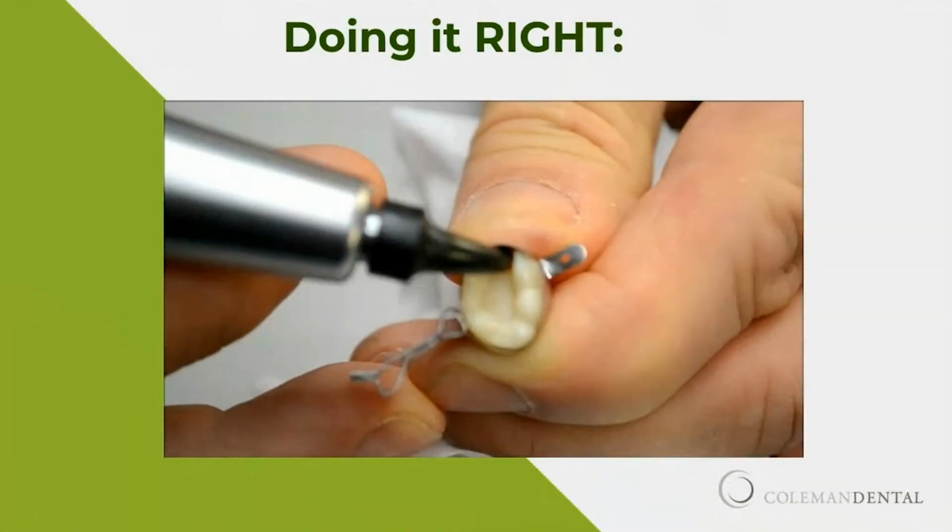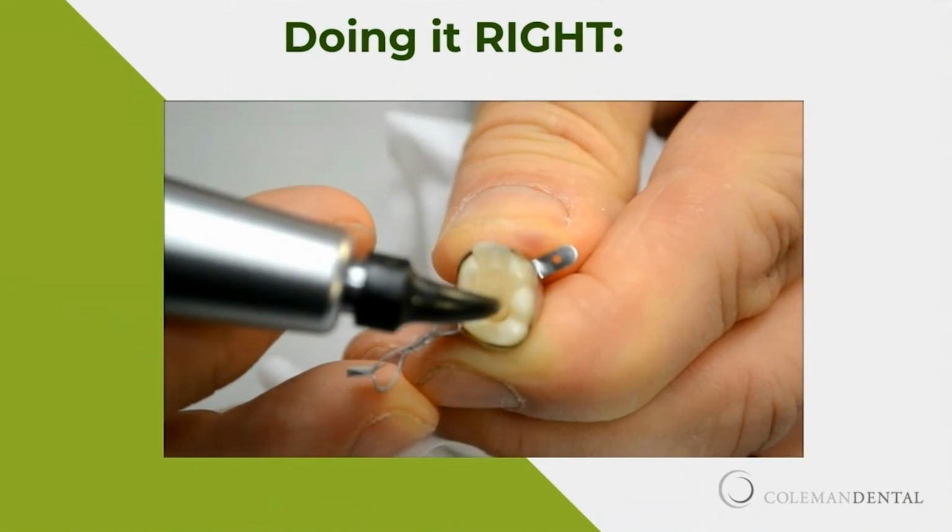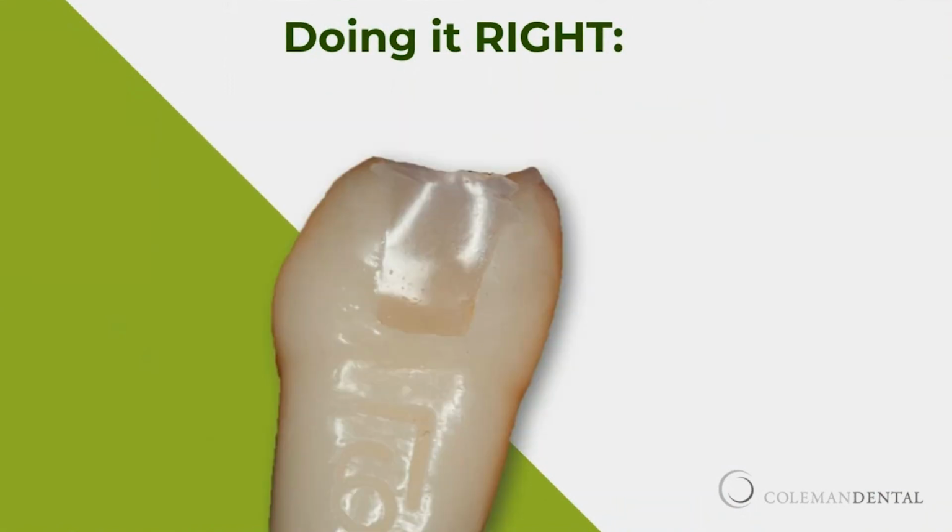Doing it right, start in the box, depress, come up, go all the way across, boom, you're done. That's how long it takes me to do a filling. And that's the kind of result that I get every time.